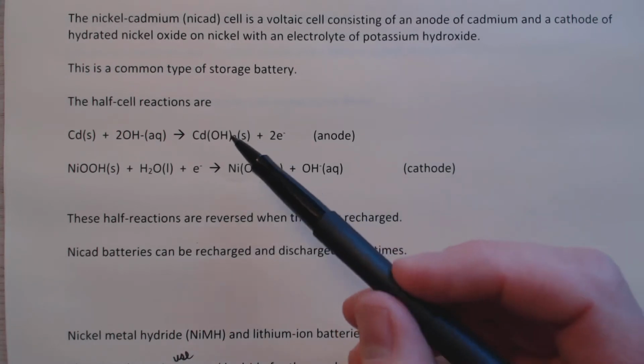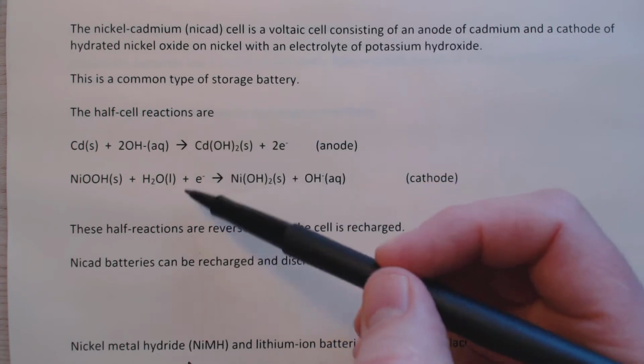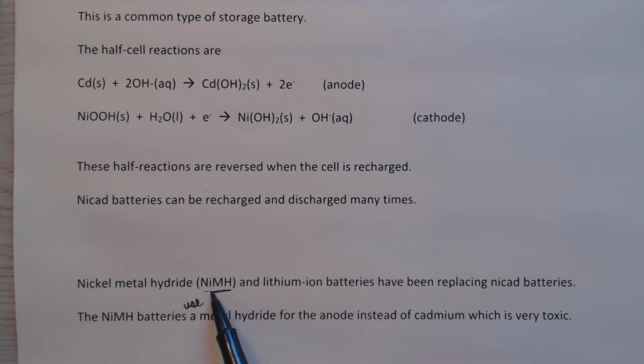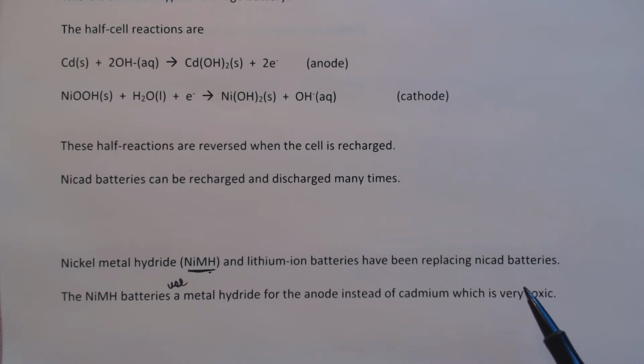Not too much more to be said about that, but just to indicate, you can see NiCad batteries all the time. This is what's going on within. They're being replaced by nickel metal hydride batteries, and you might see this abbreviation in your batteries for cell phones and other electronic devices. That's what you mostly see, and lithium ion batteries as well. They're replacing NiCad batteries, and the reason they're using them, cadmium is extremely toxic, so getting rid of the cadmium is always a bonus.